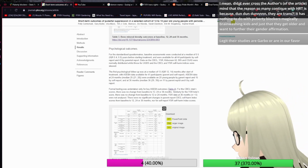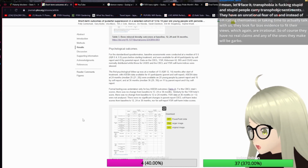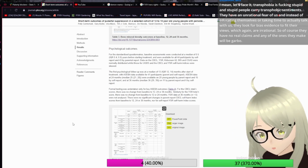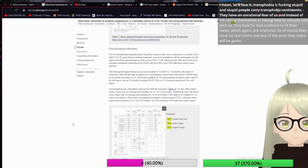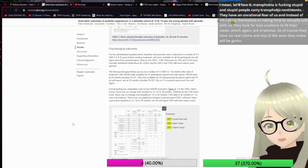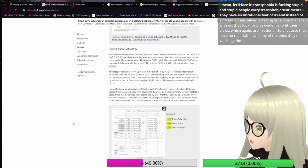Psychological outcomes. This is actually interesting because this is what they are banking on. Let's face it, transphobia is so stupid, and stupid people carry transphobic sentiments. They have an irrational fear of us, and instead of educating themselves or taking time to actually talk with us, they look for biased evidence to fit their views, which again are irrational. So of course they have no real claims, and any of the ones they make will be garbo. Or they will just link studies that point to the opposite of what they claim.